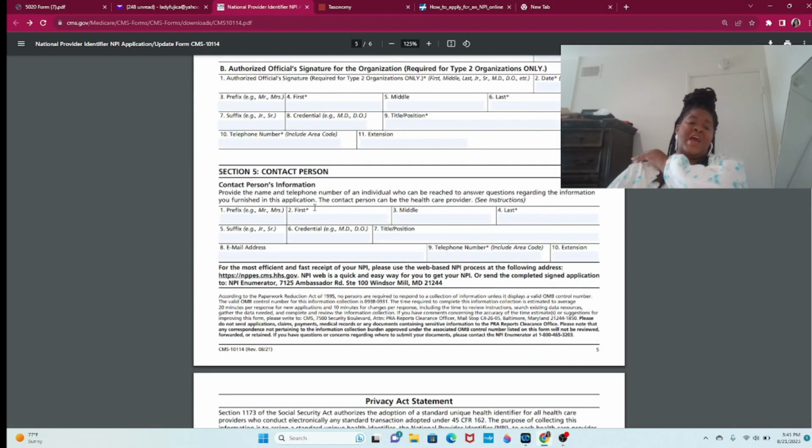So number 5, you want to be specific to who is a contact person for your organization. So as you can see here, it says, hey, provide the name and telephone number of an individual who can be reached to answer any questions regarding the information you furnish in this application. Okay, so you want to put that person's prefix, first and last name, suffix if applicable, credential if applicable, title, position, the email address, telephone number, and then again the extension if it applies.